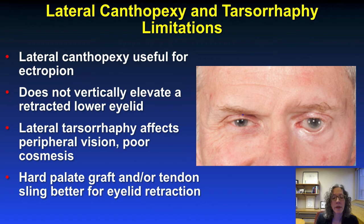So what are some of the limitations of lateral canthopexy and tarsorrhaphy? So the lateral canthopexy, again, it's useful for ectropion, but it does not vertically elevate a retracted lower lid. And then the lateral tarsorrhaphy limitations are that it affects the peripheral vision and has poor cosmesis. So really we're finding that the hard palate graft and then especially the tendon sling is better for eyelid retraction than either the canthopexy or the lateral tarsorrhaphy.